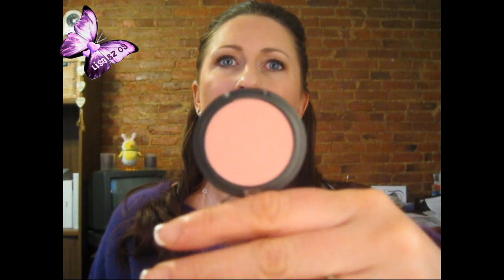The next one is from Makeup Designery. I have a couple of these. This is the color Rose Petal. It's one of my favorite ones, and it looks super light on here, but it actually comes off very nice. They're very pigmented, and they have a really nice texture that goes on very easily on your skin. It needs very, very little product to use these. So it's a very nice one.